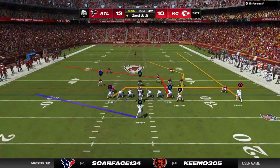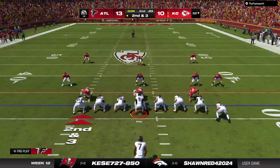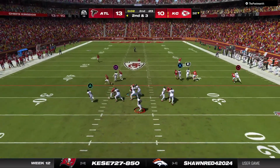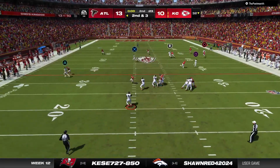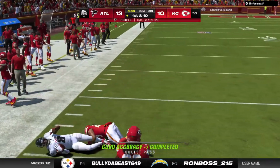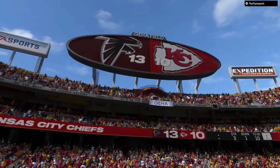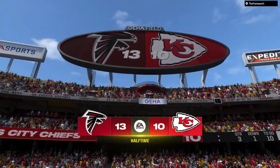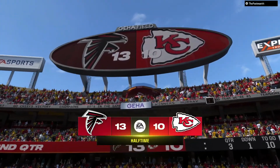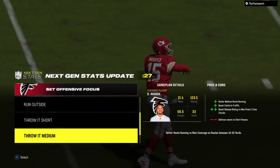Here we go. Final play before the half. Here's Ritter. That's going to be caught by Pitts, and he gets this one to midfield before he's brought down. And that'll do it for the end of the second quarter. This is the NFL, and it's on EA Sports.